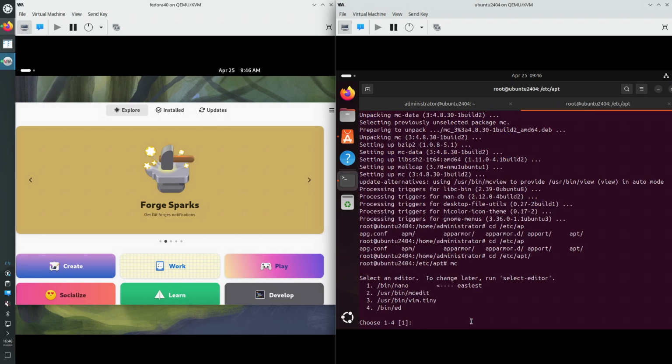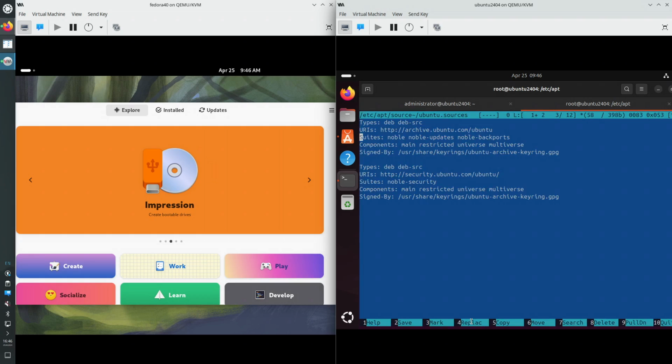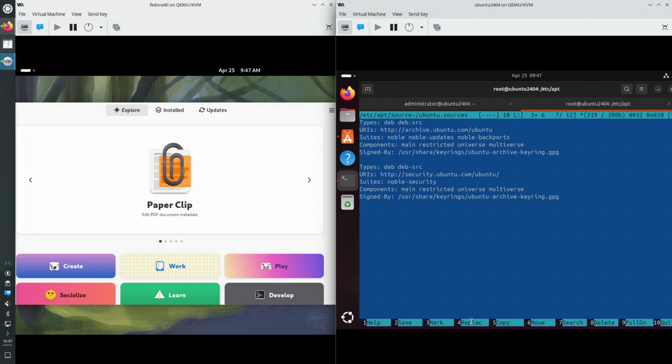F4. The easiest is nano. Let's go with mcedit. Okay, there's two groups in here. There's main restricted universe multiverse for noble updates, noble backports, and the same thing, components main restricted universe multiverse for noble security. We're using the official mirror, not a mirror from a different country. And the fact that I have enabled the checkbox source, it has added these characters, so space, deb-src once and twice.